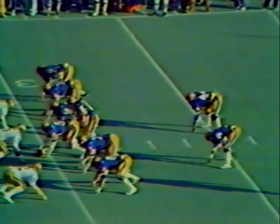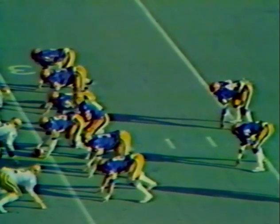Across the 30 to... How many 100-yard games did you have at Houston? Oh, I started off slow and then I tapered off.